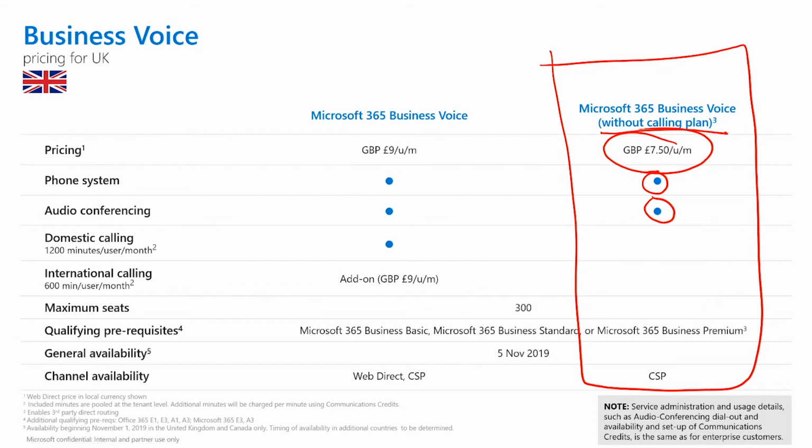And of course, it brings about the best of both worlds. You can have a calling plan that works best for you, but then all of the benefits of your calling going through Microsoft Teams, being able to make and receive calls from any of your devices. So a huge amount of flexibility.